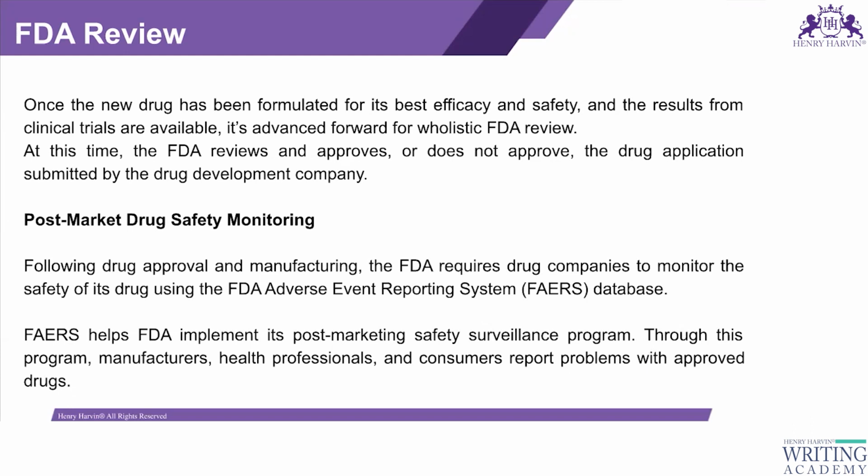Then post-marketing drug safety monitoring. Following drug approval and manufacturing, the FDA requires drug companies to monitor the safety of its drugs using the FDA Adverse Event Reporting System. For every country, there is a proper adverse event reporting system. For the FDA, it is the FDA Adverse Event Reporting System, FAERS. For the European Union, as I told you, it is the Yellow Card Scheme. For India also, there is an adverse event reporting system, and these activities are managed by the Indian Pharmacopoeia Commission, IPC.